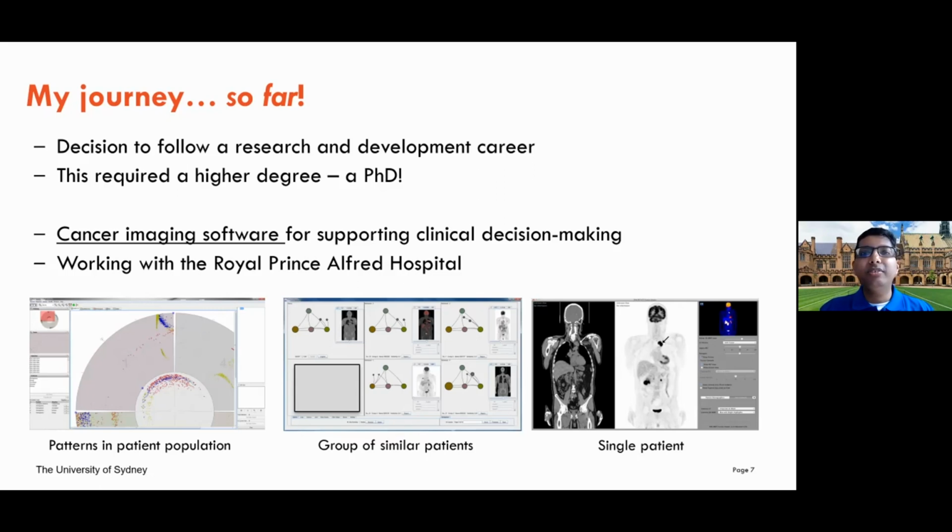But basically, I took that idea I had in my undergraduate thesis project of developing cancer imaging software, and essentially I expanded it out, right? And so within that period of my PhD, I worked on a number of different pieces of software that would possibly give different ways of looking at patient data, right? Going from looking at patient populations to looking at what groups of similar patients might look like. So if one treatment works well for one patient, then perhaps it might work well for a similar patient, and then being able to personalize that to an individual patient. So that was something I found really cool.